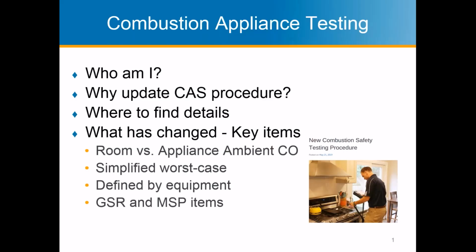All right. So thanks, Matt. I know it's been a little difficult with the technical stuff this morning. So I'll pick up combustion appliance testing from here.